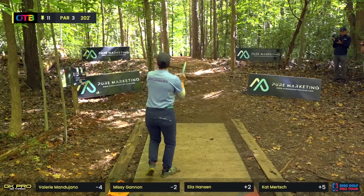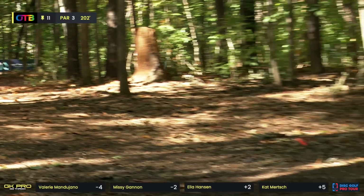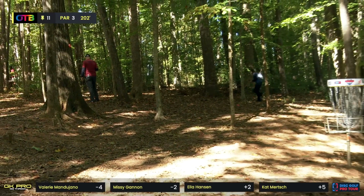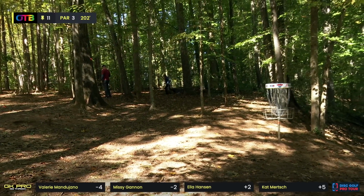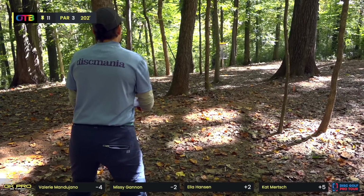Ella choosing a sidearm here. Interesting. Oh, sidearm, no, roller. I almost said that as a joke. I said this looks like a perfect roller hole, but I wasn't expecting anyone to do that. Well, I think it would be without the drop-off. Yeah, right? No, but even with the drop-off, I guess so. It curls up. Yeah. Okay. It's just you have to gauge the angle perfectly.